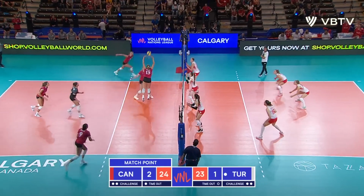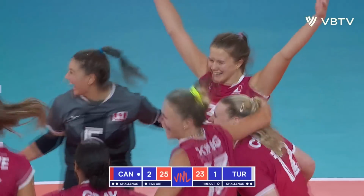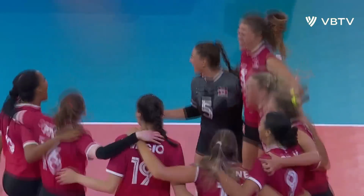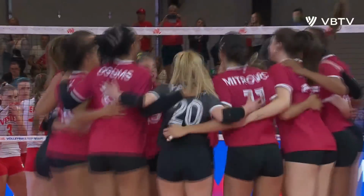Herman, good pass. King, Van Rijk, it's over! Canada has defeated Türkiye 3-1 on home court. What a match for the team in red. What a victory.